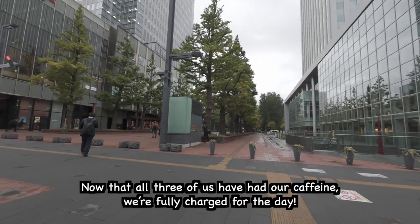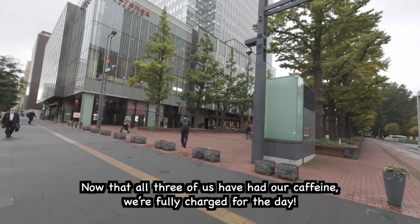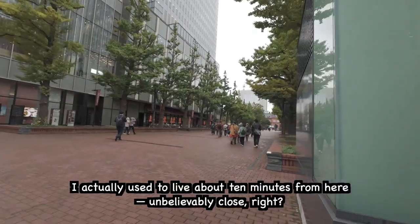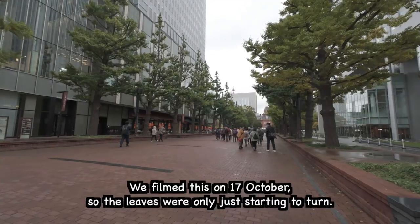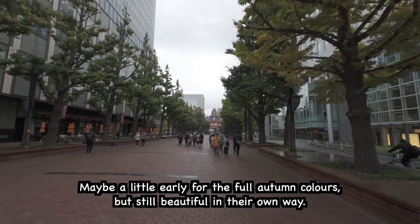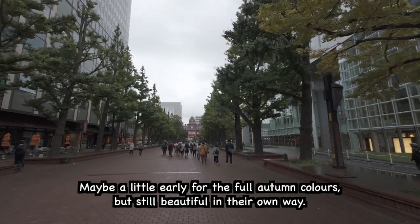Now that all three of us have had our caffeine, we are fully charged for the day. I actually used to live about 10 minutes from here, unbelievably close, right? We filmed this on 17 October, so the leaves were only just starting to turn. Maybe a little early for the full autumn colors, but still beautiful in their own way.